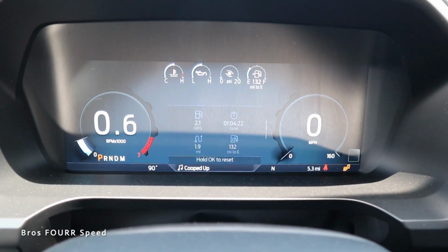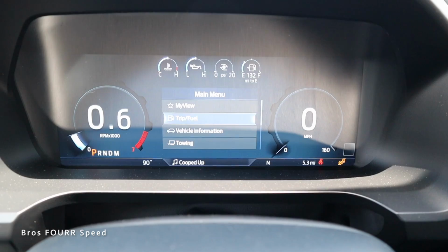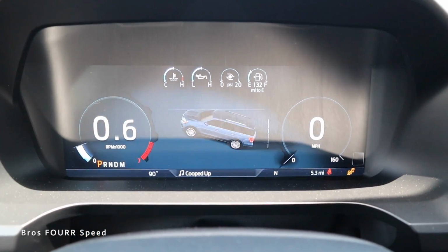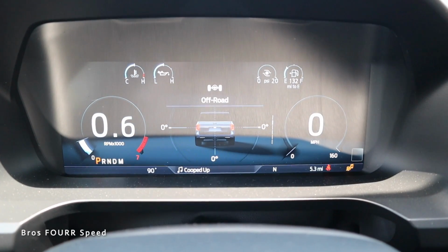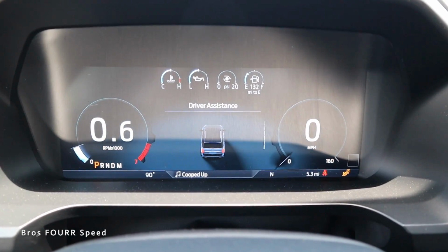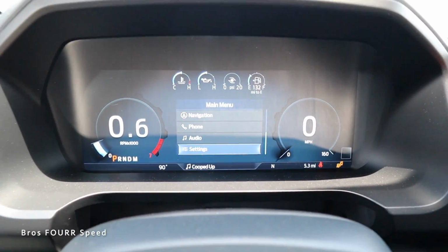And when you go into this, it opens up a few more different pages. And then going all the way back out of that into the vehicle information, you can see a lot more engine vitals. You can see the engine oil life, power distribution. The gauges get a little bit smaller to have your pitch and roll meter, which is really great for off-roading. And then hitting the menu button again, you can see all sorts of more information that can come up.